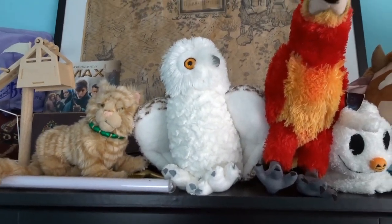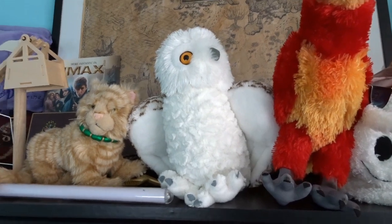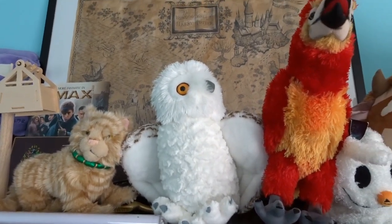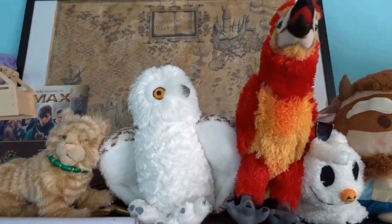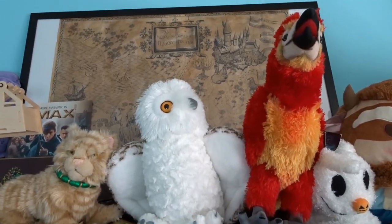Okay, so we're going to start at the top of my bookshelves, and I have to stand on a chair because I am just too short otherwise. And please keep in mind that I share all of these shelves and things with my husband, so some of his collectibles are up here and around also.